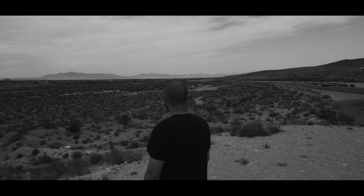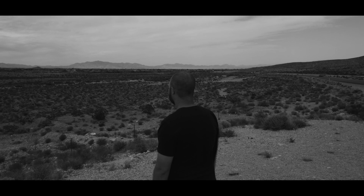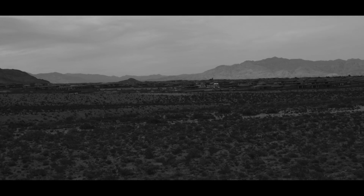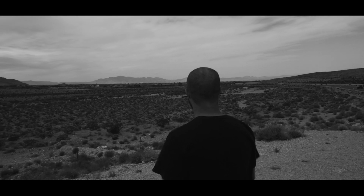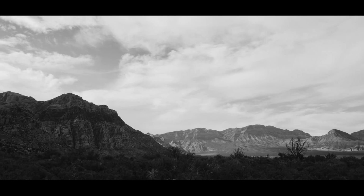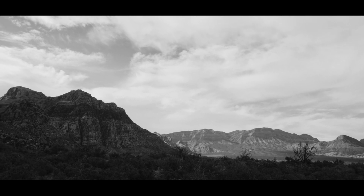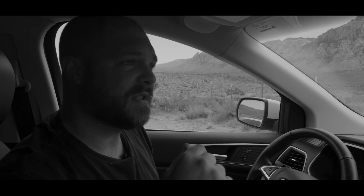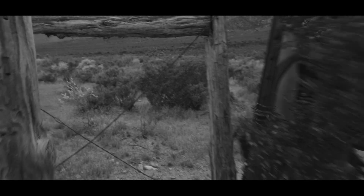Red Rock Canyon does have its main park, which is protected, but there's areas literally right outside of the park that are already having houses built, right up to the backsides of some of these mountains. Today we're gonna take a little hike here through the desert out toward one of my favorite mountains to photograph, Mount Wilson.